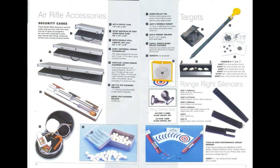Page 11. If you look there, it's got some sling swivel sets. I bought those. They're actually on my BSA Lightning now. And on the other page, number 4, the knockdown target, I bought one of those as well. Not sure if I got that from Range Right or if I got that from the shop though.